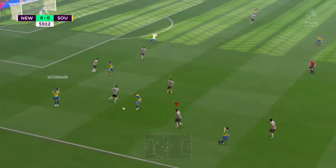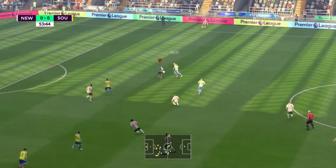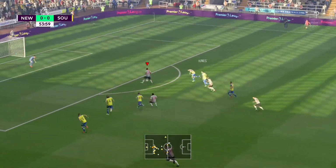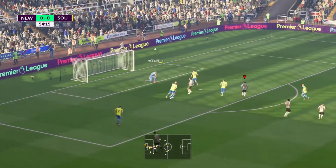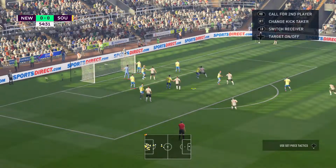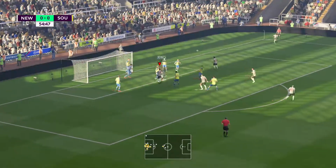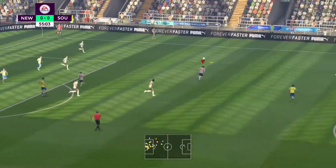Vestergaard. They've lost the ball in a bad area. Oh, he's through. Excellent work from the keeper. A chance for Newcastle. They've got a corner. Corner played into the middle. Cleared it well.